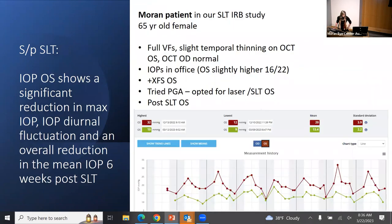Another Moran patient, this is one of our SLT patients. Full visual fields. She's a woman in her 60s. And every time she comes into the office, her left eye is a little bit higher than the right. She has exfoliation. We tried her on prostaglandins. She really didn't like them. And all she has is a little bit of temporal thinning on her OCT. So she opted to try an SLT.